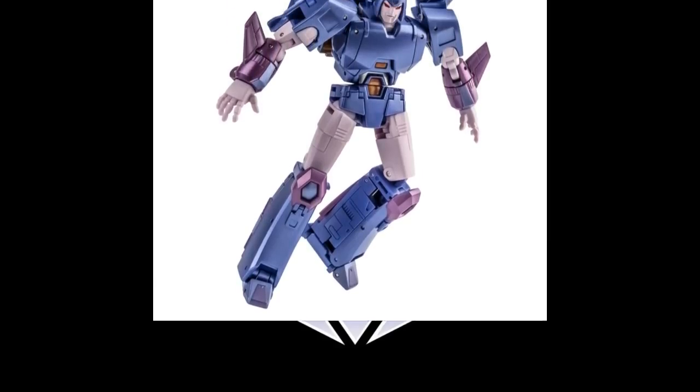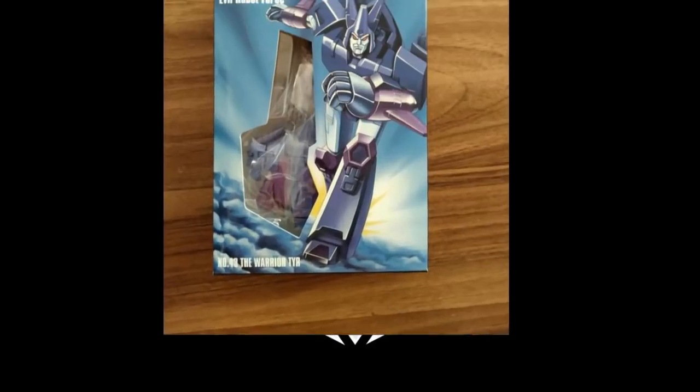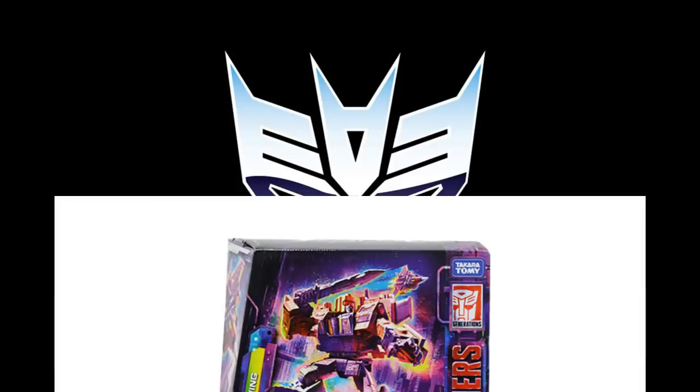And then here's another picture of the full bot mode, and the paint and presentation is always amazing with these. And this guy here, this is truly a mini masterpiece. Just look at that thing. And then the big thing is we got the packaging. So it's getting pretty close to coming out. Now I've got this pre-ordered, but I don't have any sort of notification that it's coming just yet. So I think it's getting closer, and we're going to be seeing that probably the next week or two.